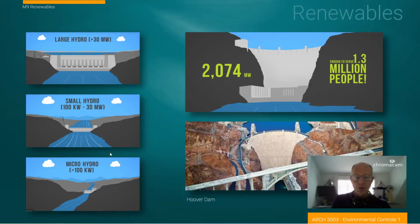So we have many different scales of hydropower systems and the associated amount of electricity that comes off of them. At their highest level, it's enough to serve a large population. We're talking 1.3 million people. Remember, there's 300 million people in the United States, approximately. And this is just an idea of that scale of the Hoover Dam, one of the largest man-made dammings and restrictions of a river in order to create hydropower.